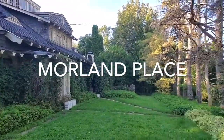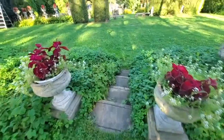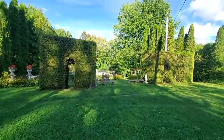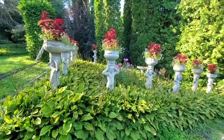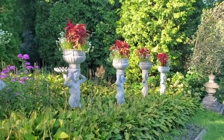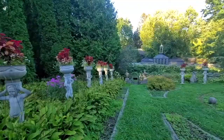So over here is Morlands Place. We're heading further east and it's a beautiful, beautiful, I guess, estate park. Free to enter, free to park. This is in Owen Sound. So from Toronto, it's about 3 hours. It is a bit of a drive. I would do an overnight stay in the area if you would like to check it out.